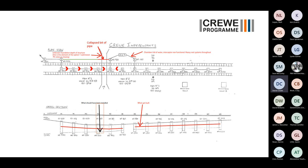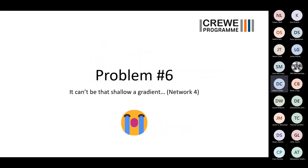Again, but at the very least, they're trying to put an interceptor in. This is in 2003, when we only then knew that we actually needed to care about our water, really. It was only then that we were starting to have it enforced. Problem number six: it can't be that shallow a gradient.